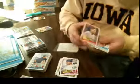Finishing out this box, seeing if there's any more short prints. There's one. Jacoby Ellsbury for the Yankees. Thought you weren't supposed to go to the Yankees if you were a Red Sox. Pulling a Wade Boggs / Johnny Damon.